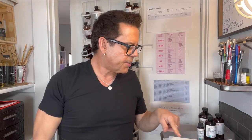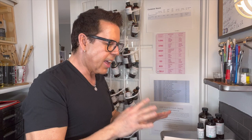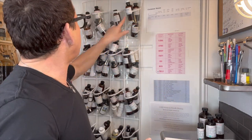And guys, also, if you have any of these oils that are not CandleScience but have the same scent, try them too. It doesn't have to just stay on this. They do this because it's their company, so they have to. Okay, let me stay in here.